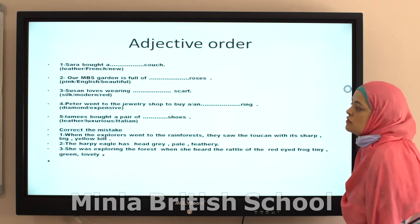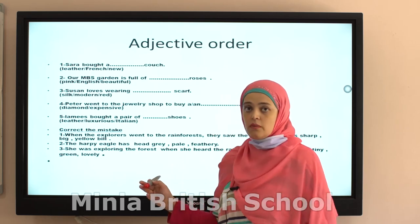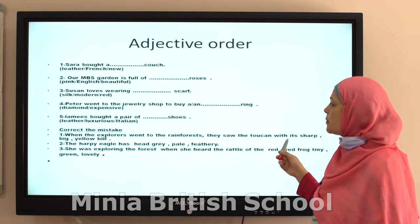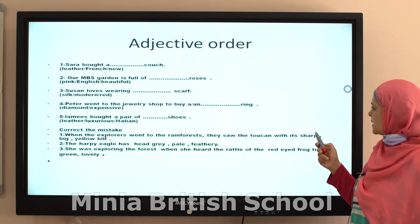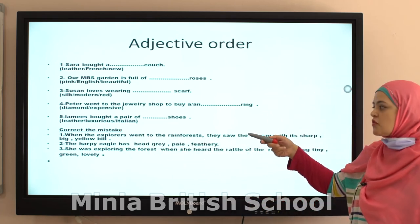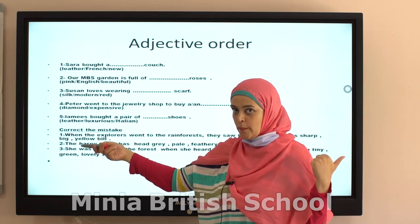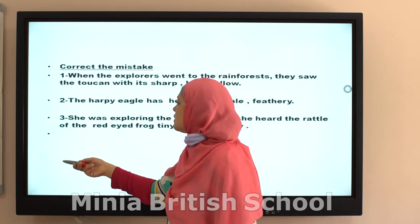Here we have some examples, and they have some mistakes. When the explorers went to the rainforest, they saw the toucan with its sharp, big, yellow bill. Sharp is the shape, big is size, and then the color. What do you think? I'll start with size, yes? How it looks, shape, and then color. So big, sharp, yellow.